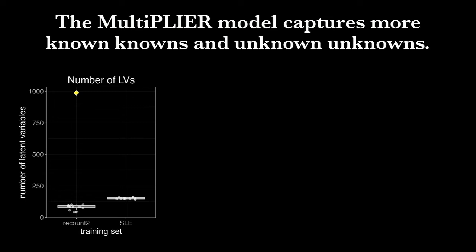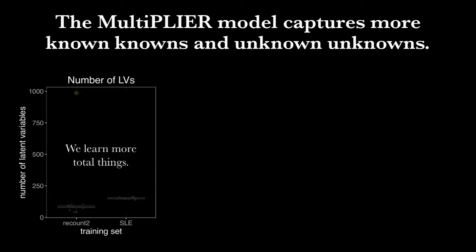So those are relatively similar, maybe even a little bit lower in the recount 2 set, but that is really driven by just the scale of the data set. So that's good. More data, more patterns. This kind of makes sense from a statistical power point of view as well. So we would say, okay, we learn more total things.